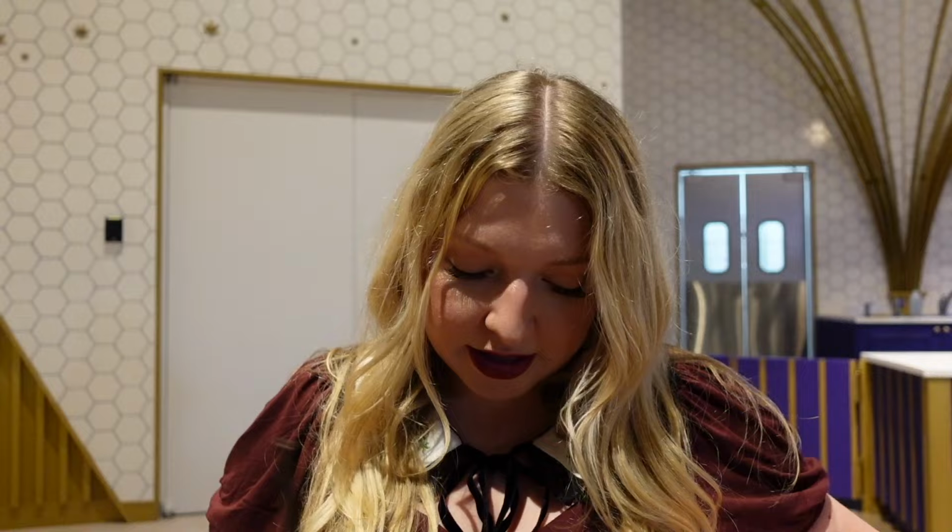I brought my wand. I've got my Weasley and Weasley bag. And I have this little dress on. It has the Deathly Hallows on the collar. This is from Hot Topic. And I'm just happy to be here, but please bear with me as I'm probably gonna be sweating through this entire tour. But that's fine, we're here and it is so lovely and beautiful.